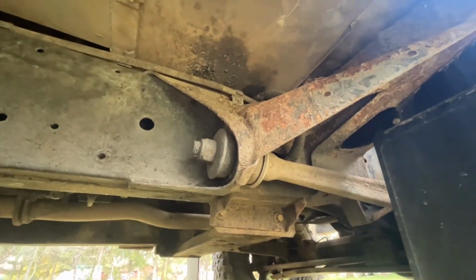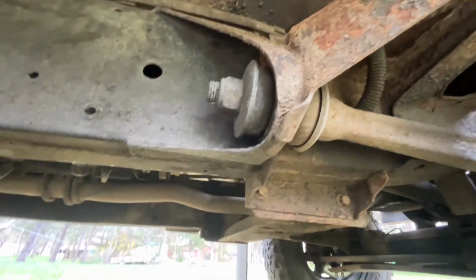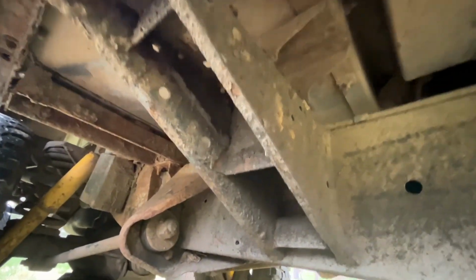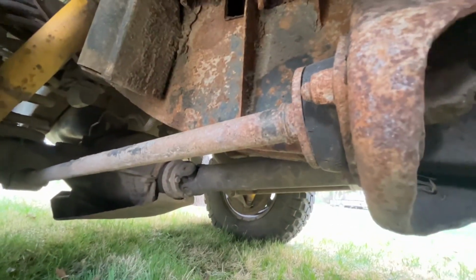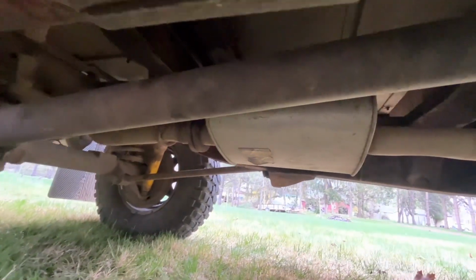All right, here we are on the driver's side now. There's the front outrigger, good shape. The front radius arm bushings look good. And there's a good close look at the bottom of the chassis rails. Fantastic shape. There's your center outrigger. There's the rear control arm bushings looking good. Pinion seal looks nice and dry. Universal joints look good. There's your drive shaft.